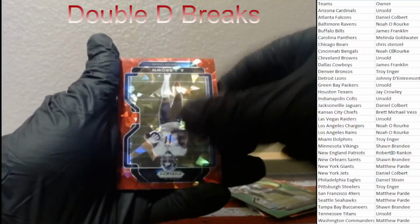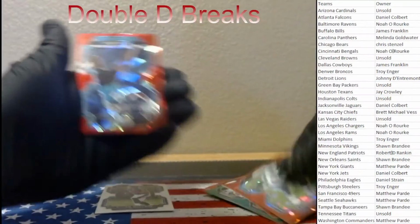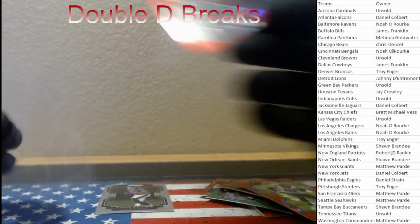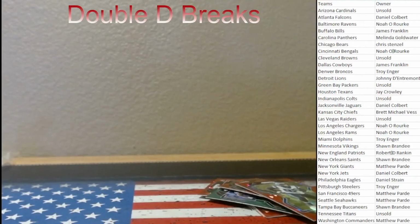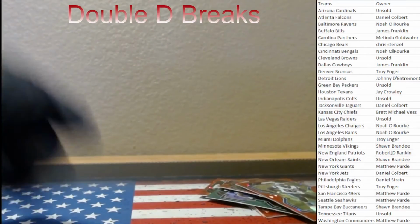All right. A.J. Brown. Yetur Gross Matos. And then we got hosed another red cracked ice. It's going to be the wrong Jaguar, Jalen Camp. And a fireworks of Calvin Ridley. So a little bit of a disappointment there at the end, especially we got 2 boxes that were short. A red cracked ice. WTF, Panini. WTF. Well, you think the Jalen Camps? You don't think that's a PSA 10 centering? I think you're right. I think you're right, Daniel.